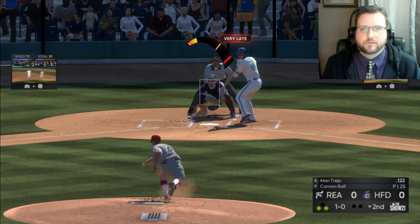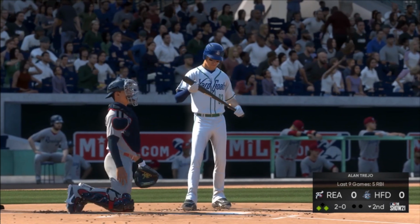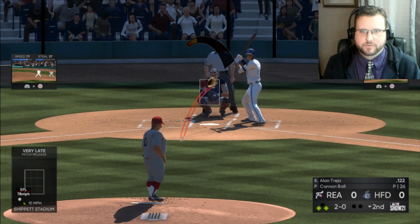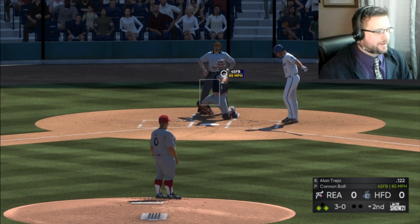The 1-0 delivery. Nope. Blowing away as he misses again. 2-0. Has to be a challenge pitch coming up here. He probably doesn't want to flirt with loading the bases. Runners at the corners here, nobody out. Up and in. Big danger now.